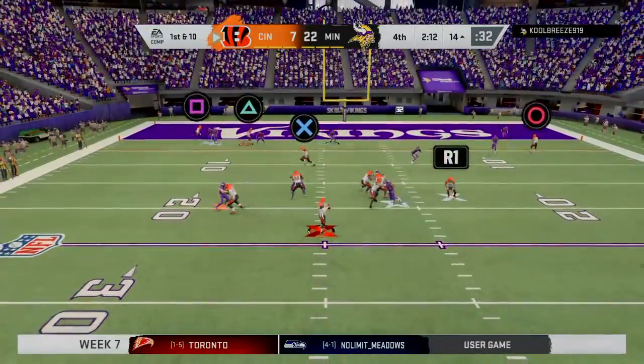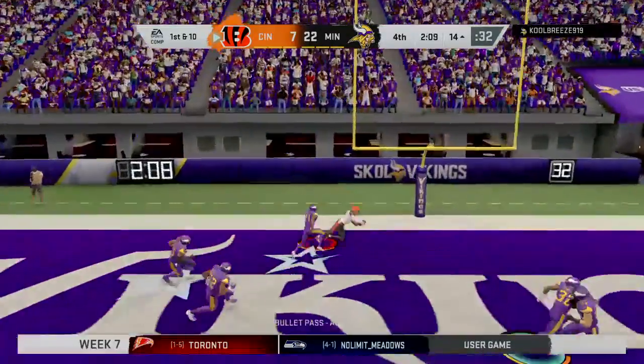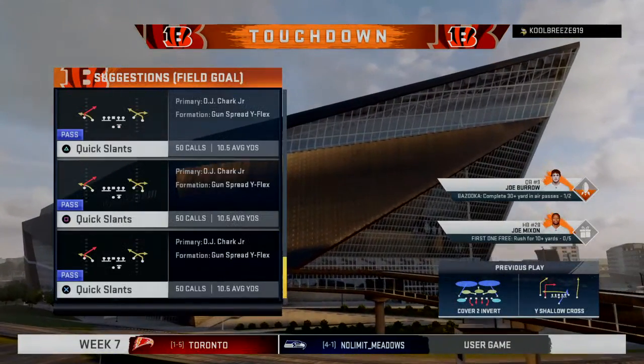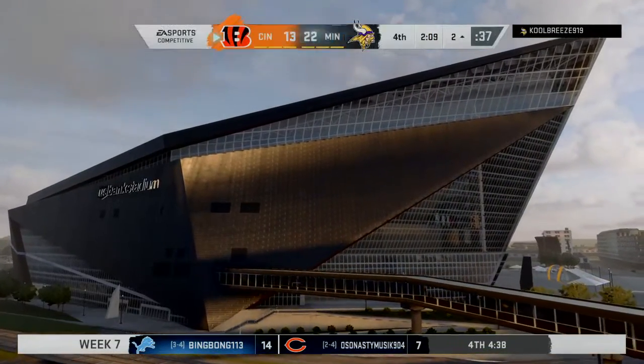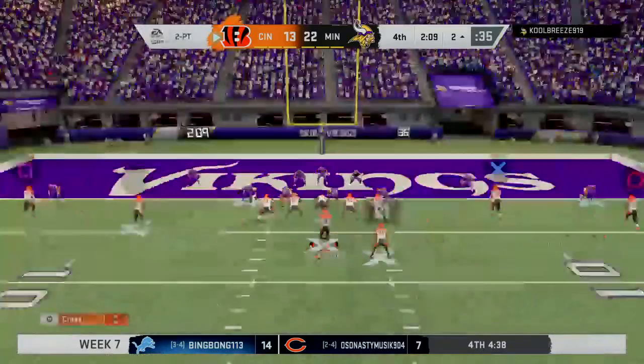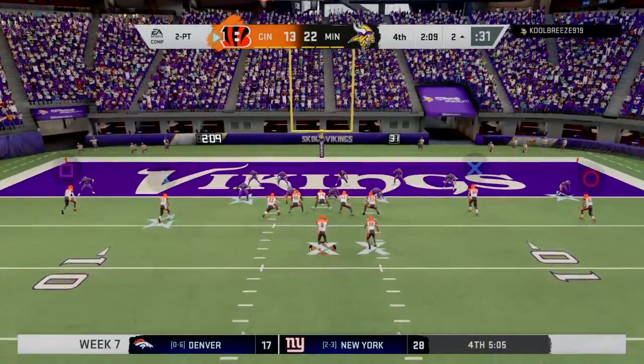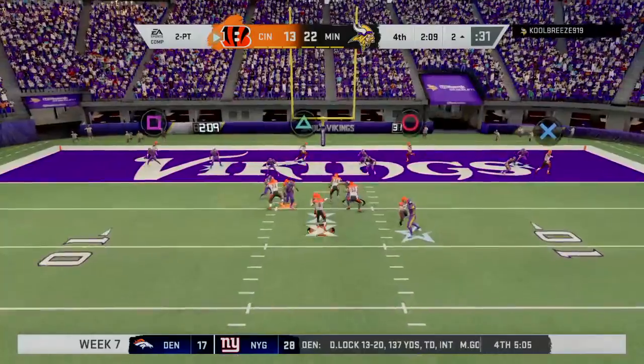Trying to shake off the interception from the last drive. He'll look to throw. And that is caught. He's got it for a Bengal touchdown. DJ Chark. 2 catches, 2 touchdowns here so far. As they're now just an extra point away from getting back within 1 score.